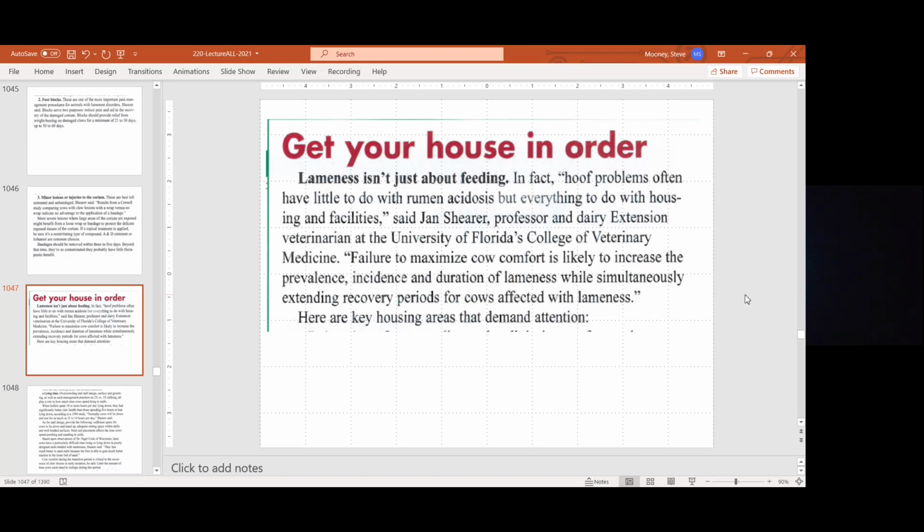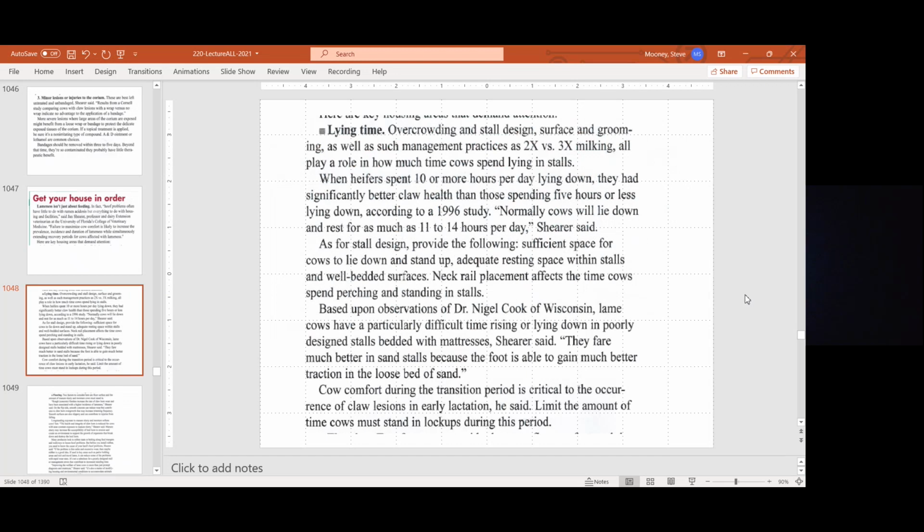So the sooner we can get things fixed, the better the animal has an opportunity, and we need to think about where the problem is. Is it nutritional? Is it mechanical? Is it infectious? The longer we let lameness go on for an individual animal, the less likely she is to be fixed. So when we're thinking about facilities, we need to account for lying time.